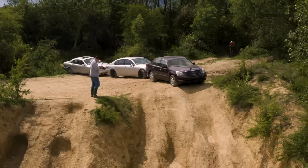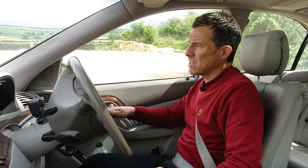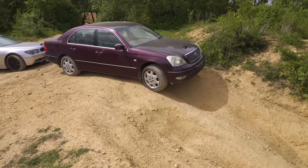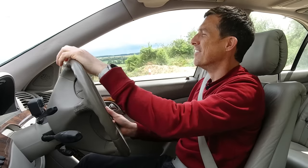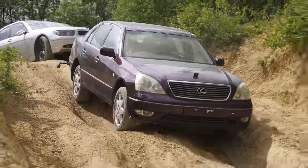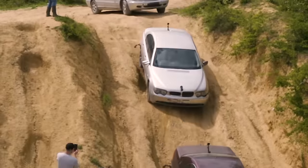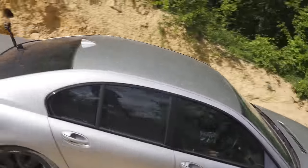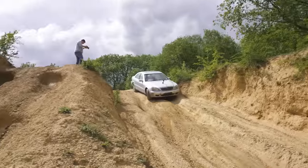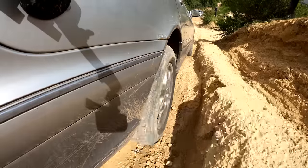All we've got to do is go down this steep slope, but it's very rutted, and this could kill these cars. Let's do it. There goes the Lexus heading into the abyss. Oh my God, this is a little bit scary. Oh my gosh, the way that BMW went down there. Oh, bombed out already, bugger. Oh my gosh, that looks a bit intense. Oh, gravity's just doing its thing.